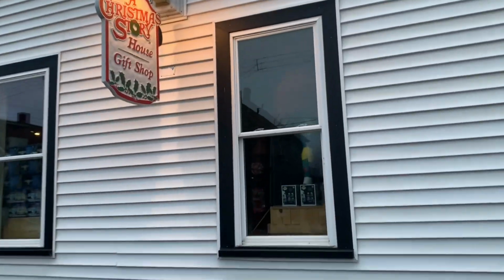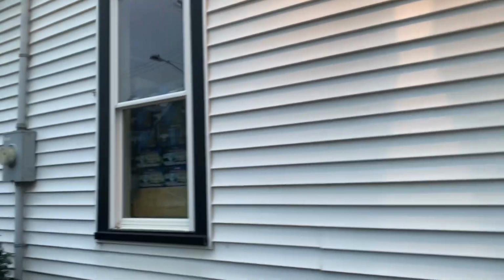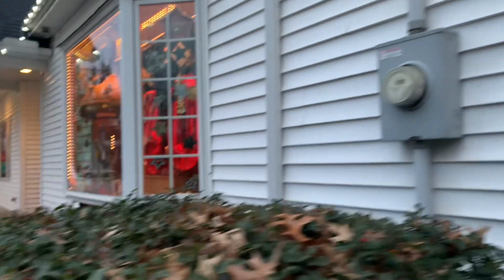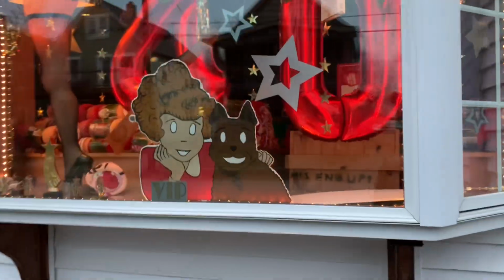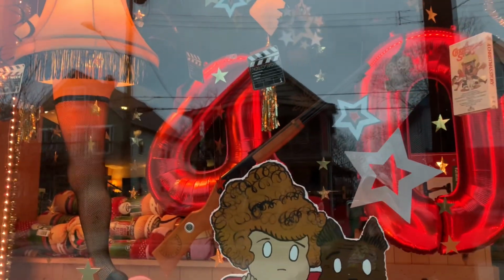This is all one heck of an enterprise. You got the Christmas Story House Museum, you got the gift shop, some National Lampoon's Vacation moose mugs. There's Little Orphan Annie and Sandy. And look at that leg lamp. The Red Ryder BB gun.